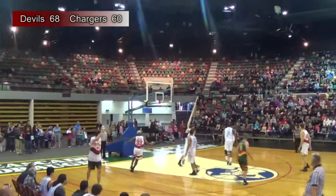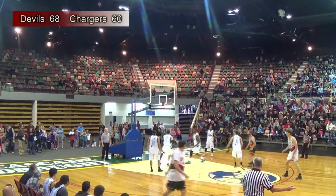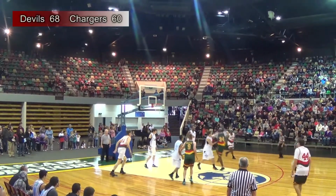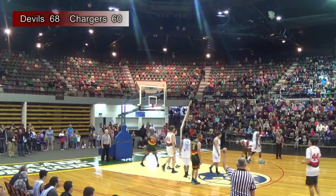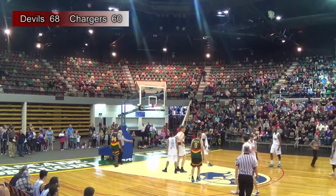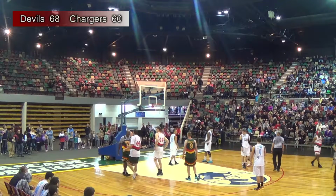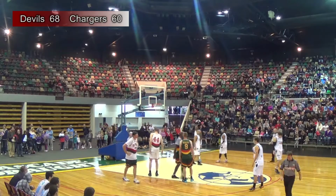Here's Mac. Going for 2. Way off. You'd say that's a pass to Douglas, I'd near say. So Mac gets it back and then gets fouled, and Mac will go to the line. Wayne McDaniel is off to the line for 2.